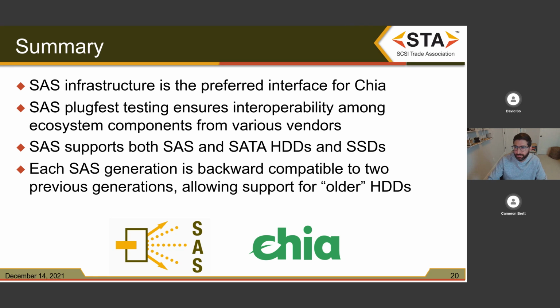How much work has Chia spent associating proof requests to physical devices and locations in the chassis? Or is this work to be done in the future by the open source community?